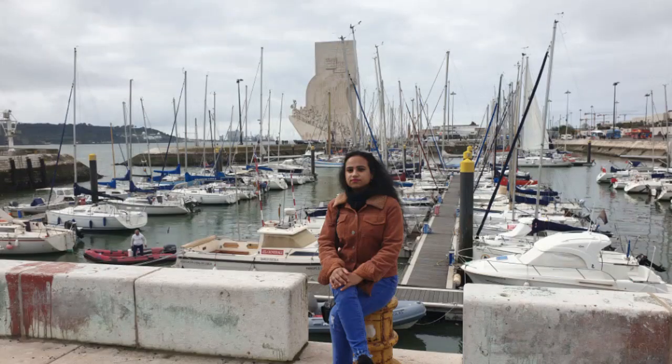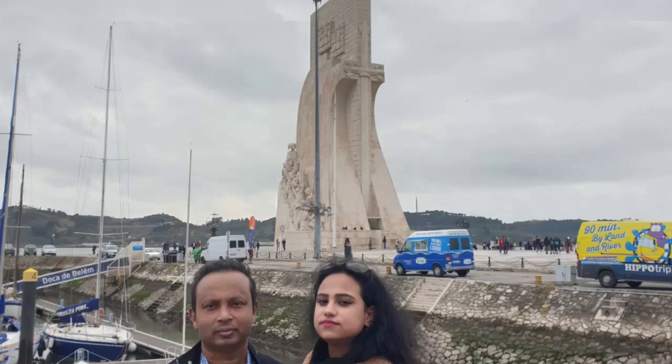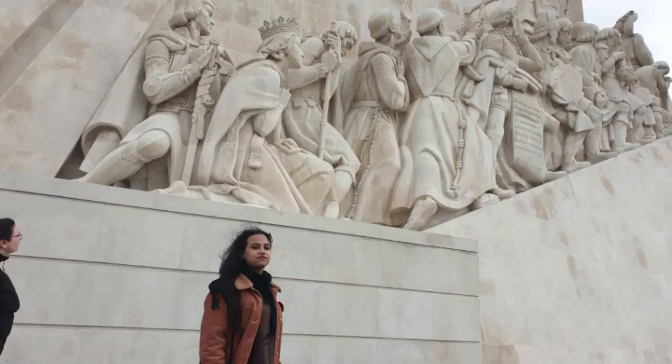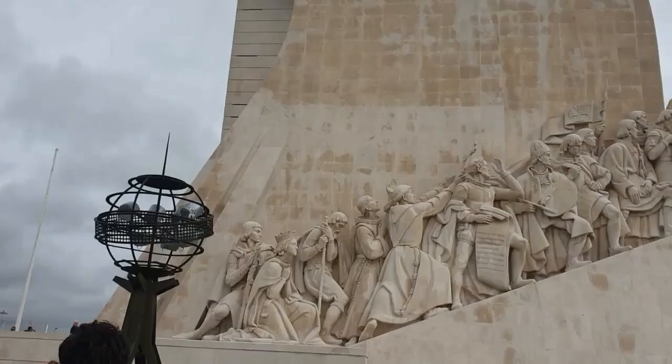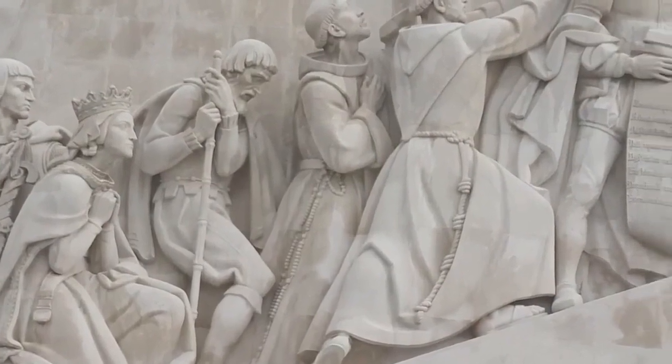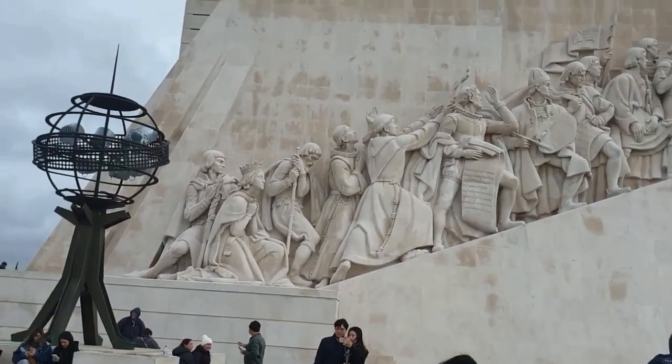Next day we went to see Padrão dos Descobrimentos, in English it is called Monument to the Discoveries, on the northern bank of the Tagus River. Monument to the Discoveries is a striking 52 meter memorial composed of concrete and stone.